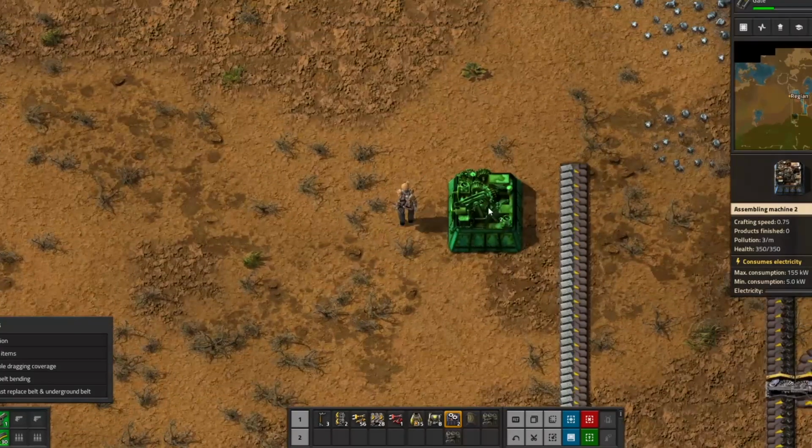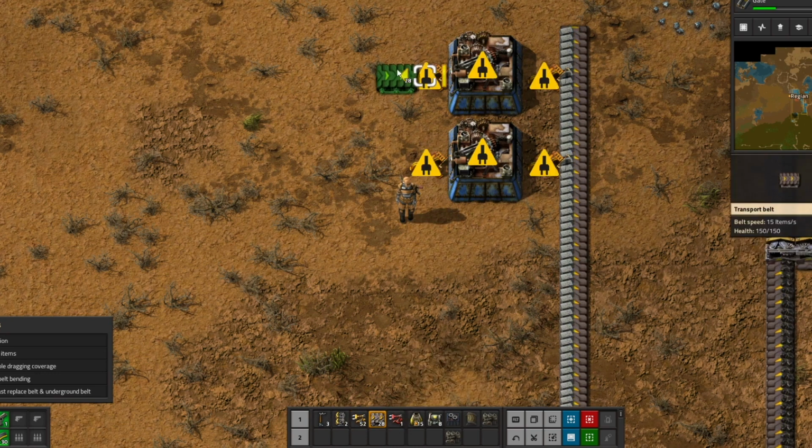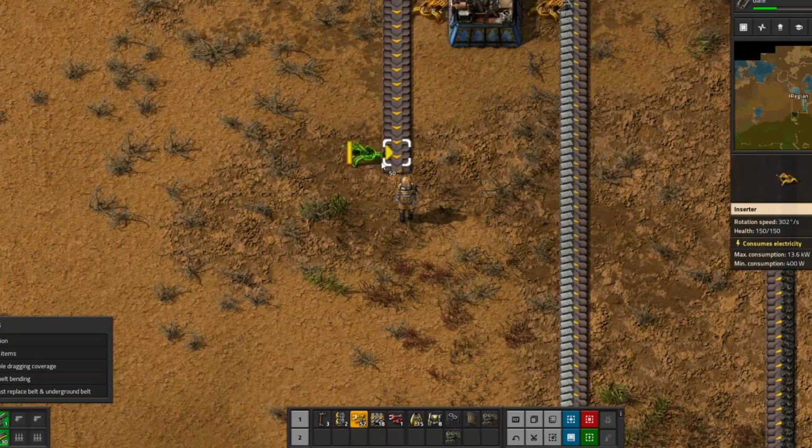I also put an assembling facility here to turn the stone bricks into walls. Each wall requires 5 bricks, which is quite weird from an engineering perspective, but I think that's it for today. See you in episode 3, where I will build the wall.